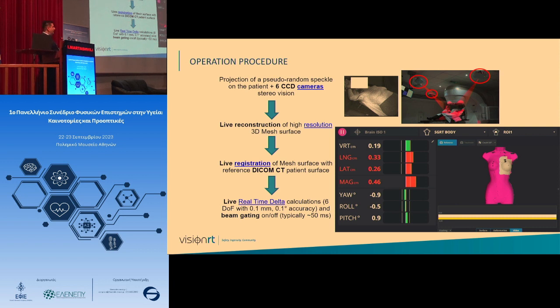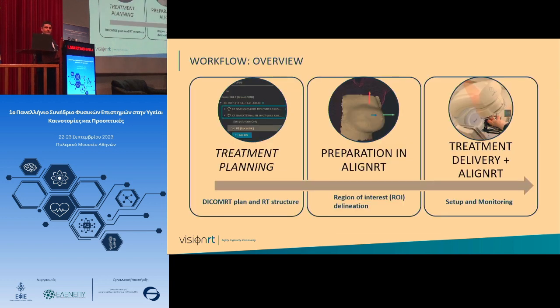So as you can see here, these are what we call the real-time deltas. They tell us where the patient is at the moment compared to where they're supposed to be from a reference, from a treatment isocenter position. So as you can see, these are in the table coordinates, and we can utilize this later to automatically move the table to the treatment isocenter by itself. So all in all, this is important.